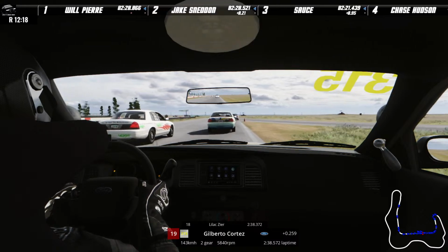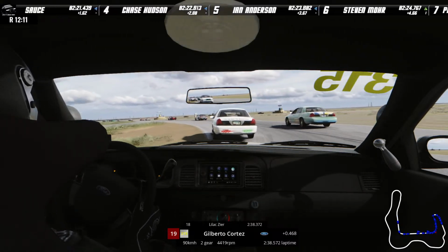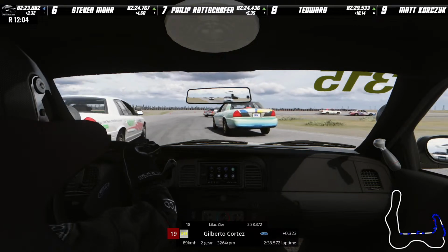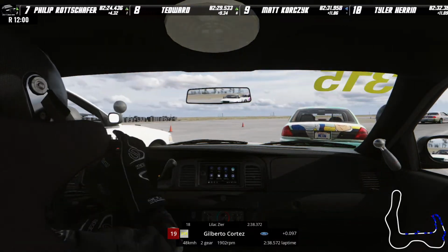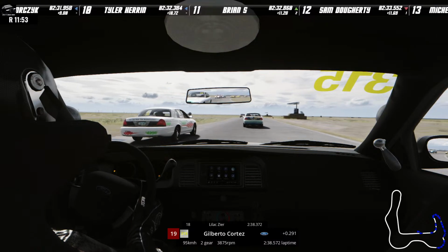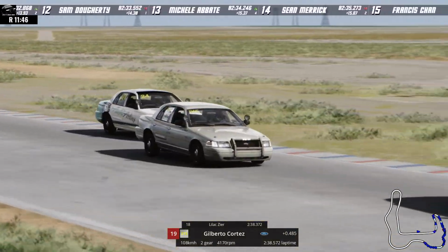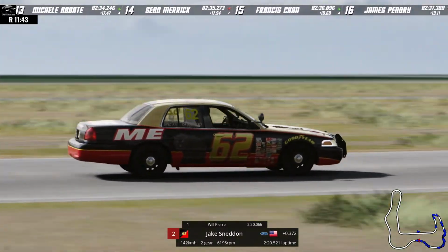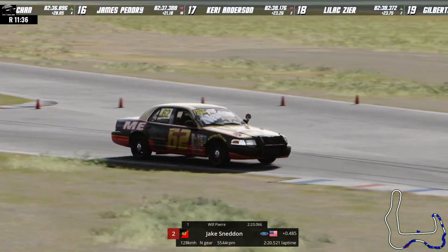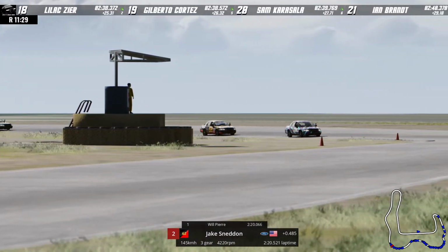There we go. Riding along with Gilbert Cortez here. A little bit further back in the group. Oh, a little tapping right there from Gilbert, letting Lilac know he's there. As we move back to the battle for first here between Will Pierre and Jake Snedden. Jake has the power of Chom on his side here, so let's see what he can do with it. Not surprised at all.